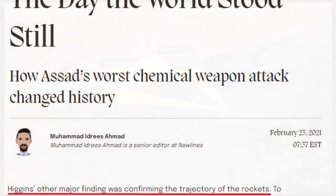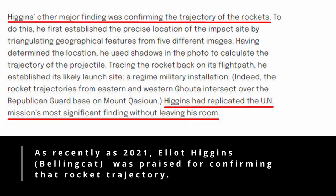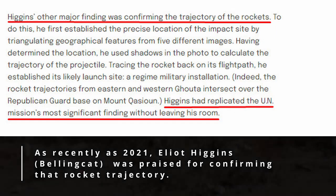As recently as 2021, Elliot Higgins was praised for confirming that rocket trajectory. Higgins's other major finding was confirming the trajectory of the rockets. Indeed, the rocket trajectories from Eastern and Western Ghouta intersect over the Republican Guard base on Mount Qasun. Higgins had replicated the UN mission's most significant finding without leaving his room.